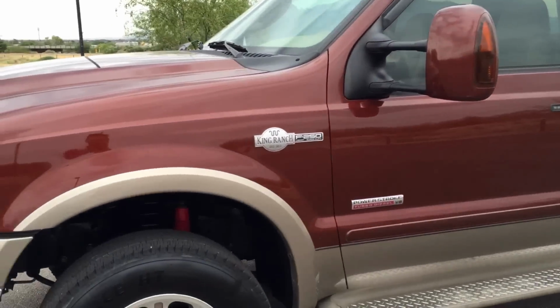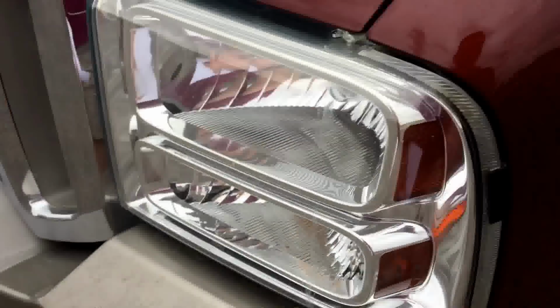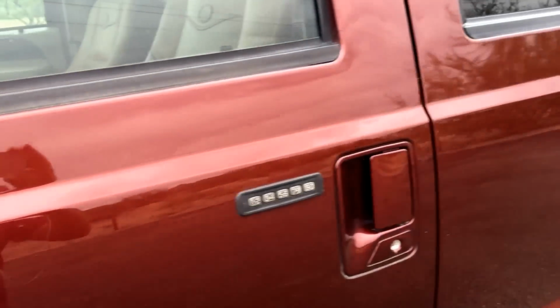So in general, it's a pretty clean truck. It's got a few cosmetic issues like these little marks here, a few touched up marks like this. This is probably the ugliest part here on the driver door. You can see all the touched up marks there. I don't know what it was. It looks like some kind of rock chips going into it.